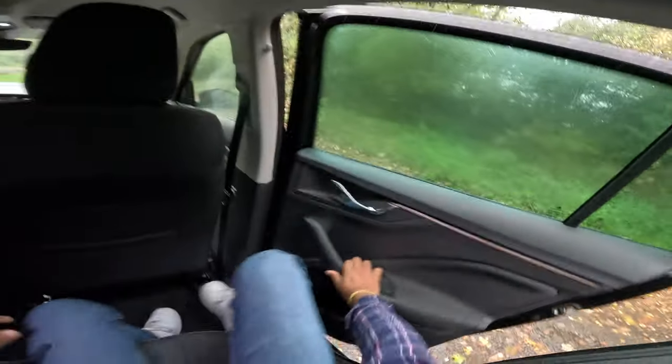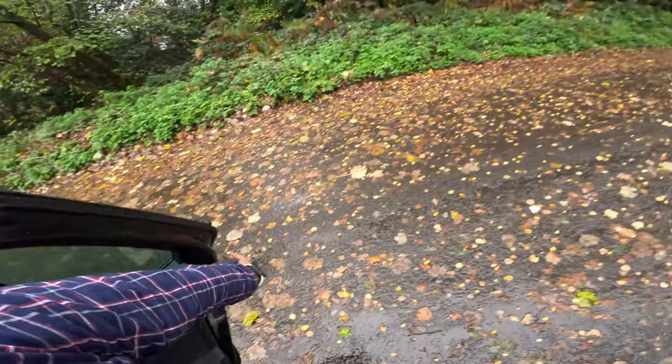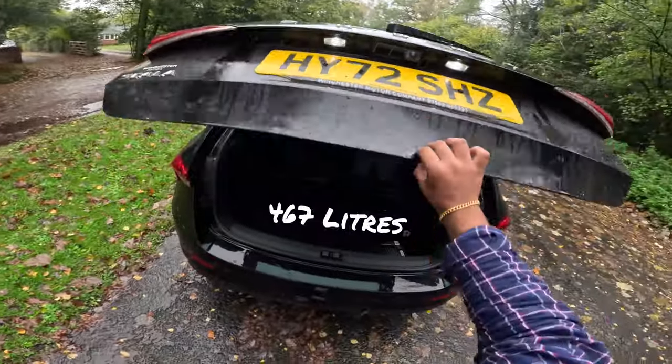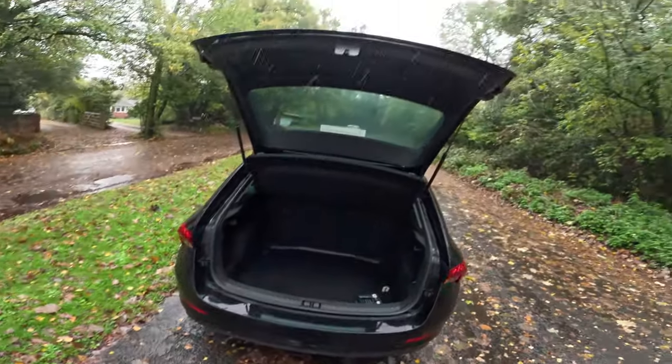Now let's get out and show you the boot. Boot space with the Skoda Scala is impressive. As you can see, you get a huge 467 litres, bigger than the competition.